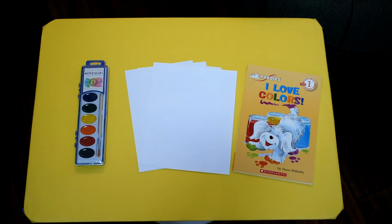Monsters love new colors. And that was our book, Monsters Love Colors by Mike Austin. Now, let's get to your rainbow painting party pack. In your party pack, you will find a set of watercolor paints with a brush, some white cardstock, and a book about colors called I Love Colors by Hans Wilhelm.